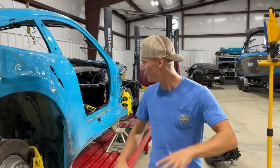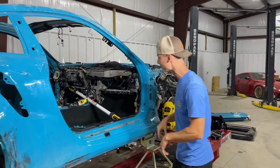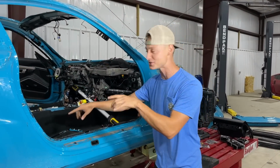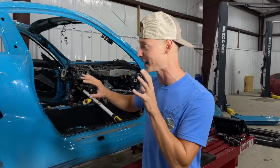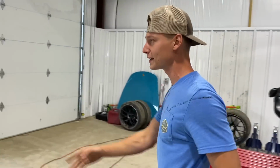Alrighty guys, so check this out. We about got this whole entire interior dash ripped apart. All we got left is just the carpet. Man, it's been super crazy just doing this right here. But you know what, we'll get back to that and tell you guys a little bit more about that. Right now, look at this.